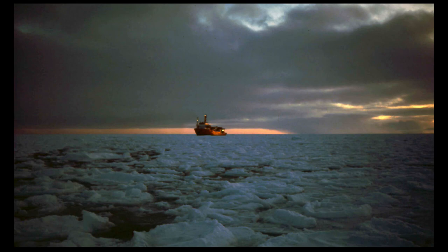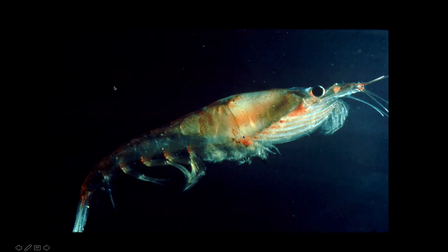So let's look at one example of the importance of understanding all that physical oceanography stuff we touched on in our sort of survival oceanography 101. This is the ship I used to be on, the Polar Duke. And we'd go around and we'd catch things. This is what a krill looks like up close. This is, again, a euphausid shrimp.